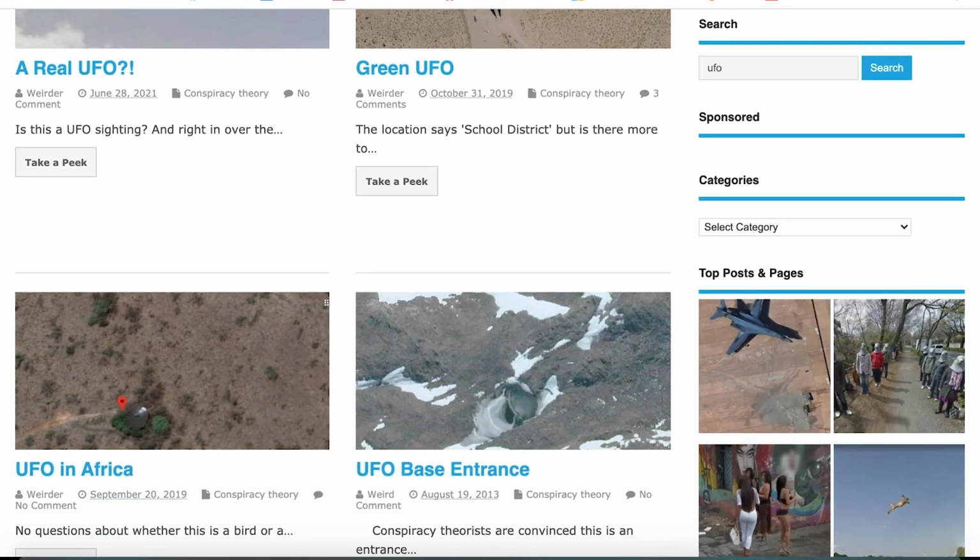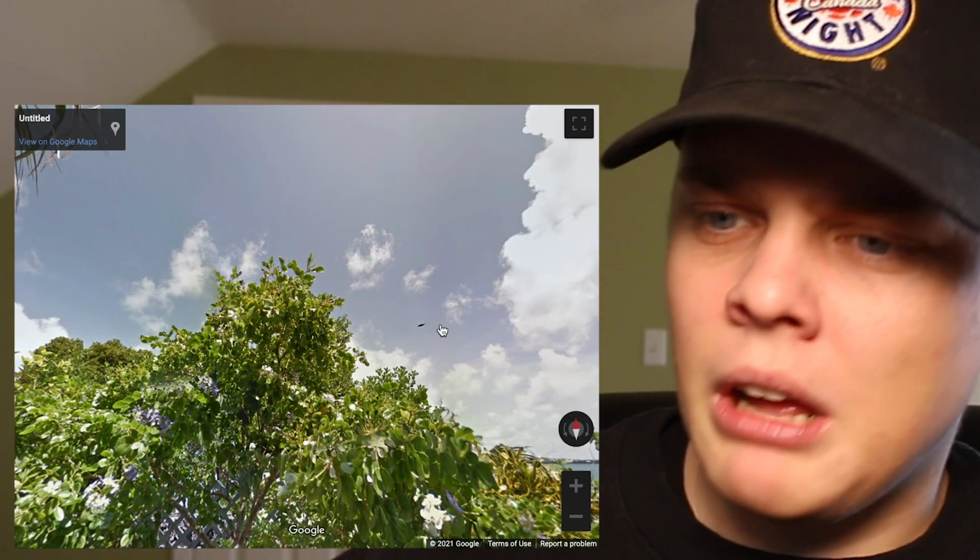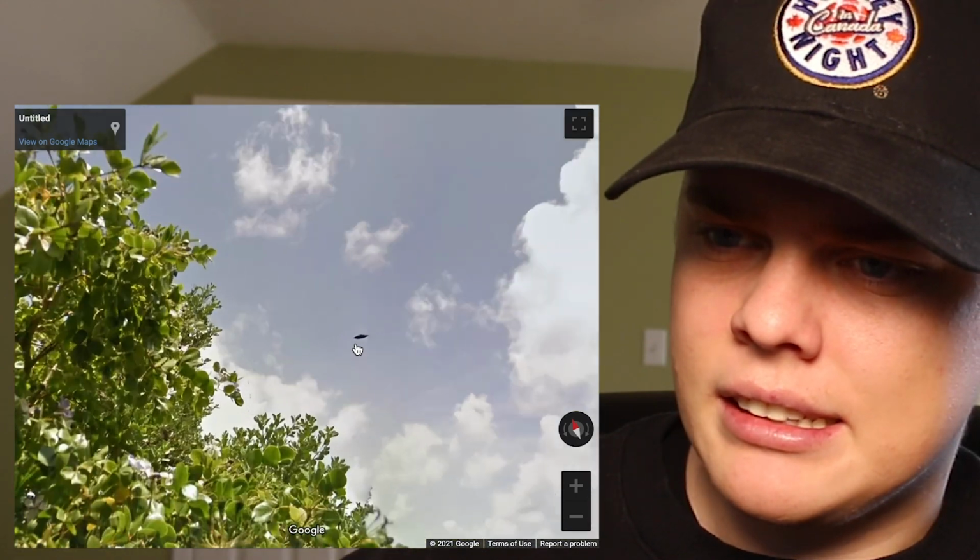No point spending any more time waffling. We might as well get straight into it and have a look. The very first one on the list is UFOs. So there's been countless reports of UFO sightings across all of Google Earth. Through a bit of research, I found the most popular case. This one says, is this a UFO sighting? And right in over the Bermuda Triangle, is this place really a magnet for strange shenanigans? If it was, I would be there. That is a bit strange.